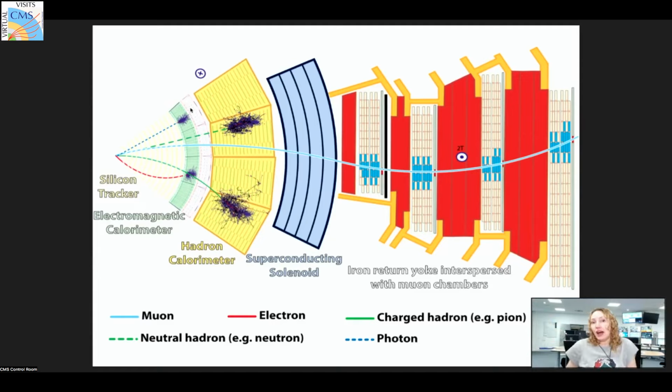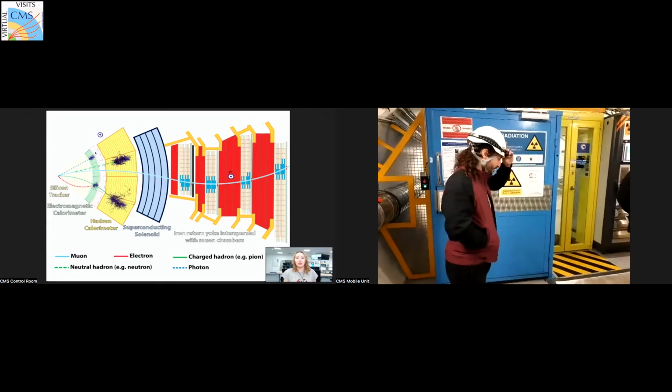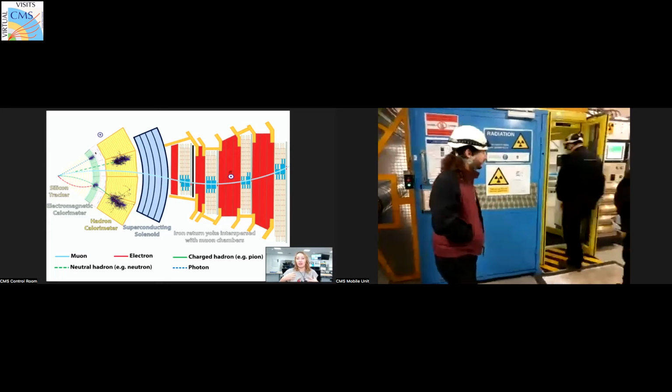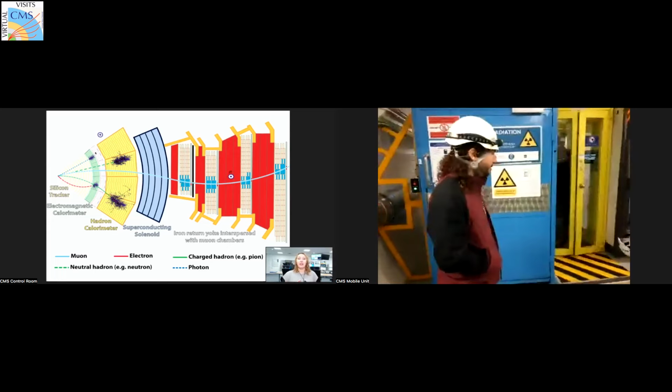You could tell how fast you were going if you counted up all those bricks and how many bricks there were that got scattered and how far they got scattered. And our calorimeters do that, but instead of bricks, they scatter light. So by counting up the light, we're able to tell the energy of the particles.